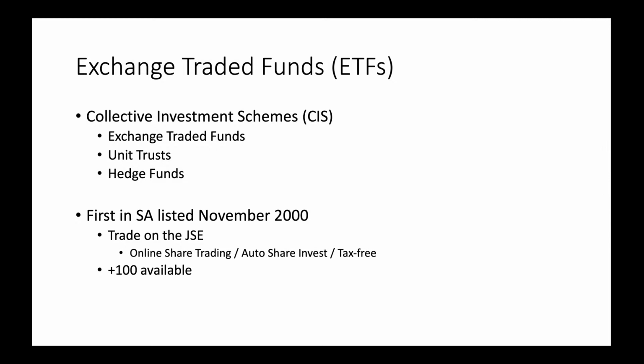Many of us would have heard of unit trusts. They've been around in South Africa since the 60s. In the case of exchange-traded funds, we got our first in South Africa in late 2000. It was the Satrix. And the fact that they trade on the JSE. So unit trust, you buy what we colloquially in the industry call over-the-counter. Here what we've got is an ETF, trades on the stock exchange.